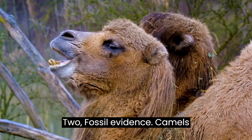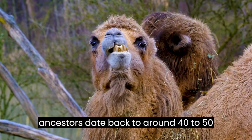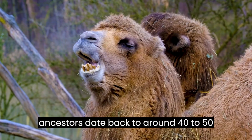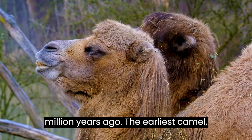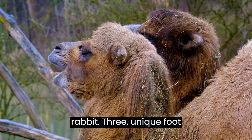2. Fossil evidence. Camels have a rich fossil history, and their ancestors date back to around 40 to 50 million years ago. The earliest camel, known as Protylopus, was about the size of a rabbit.